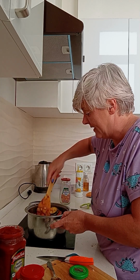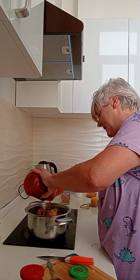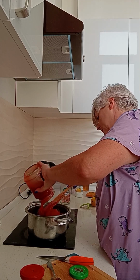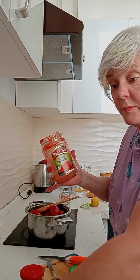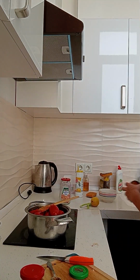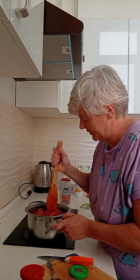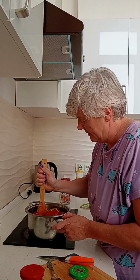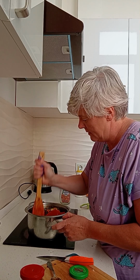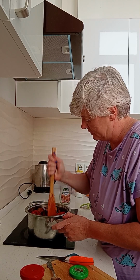Now I should be braising it in an oven. I don't have an oven, so I'm just going to stick this in, squish it up. And I managed, this one actually opened, so I've now got a jar with a proper lid. And I'm just going to squidge that all up. And then I'm going to turn it right down and leave it for an hour. Squidge my plum tomatoes up.